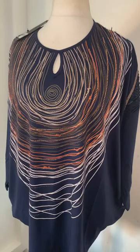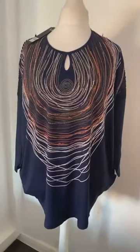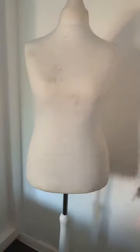Okay, we have a double button dress. The double button dress. Let me bring that one on now. You can screenshot this. Comes with the trouser. This one comes with the trouser. I'll put another one on.